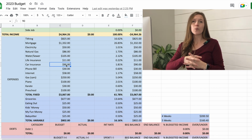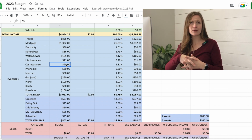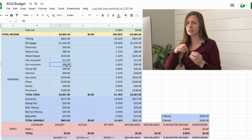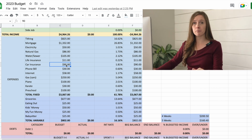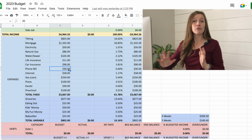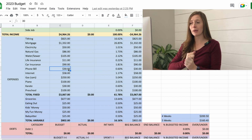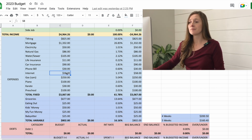Car insurance, we pay every month. We don't get a discount for paying 6 months, and they let us pay every month. On average, it is $90 a month, but it fluctuates by a few dollars every month. So I'm just budgeting $90 for it because that's the average. Phone bill, this is fixed. We are on a family member's plan. They added us, and so we pay the $30 for them to add us. Internet is fixed at $58 per month.